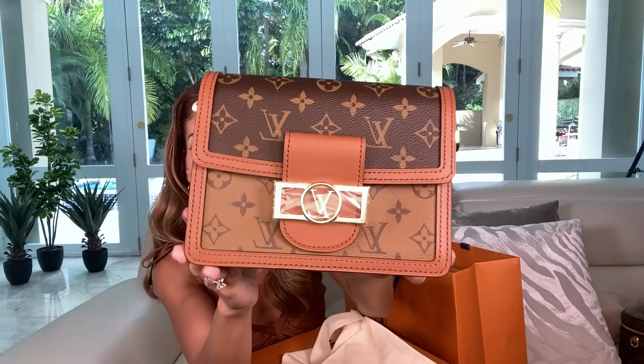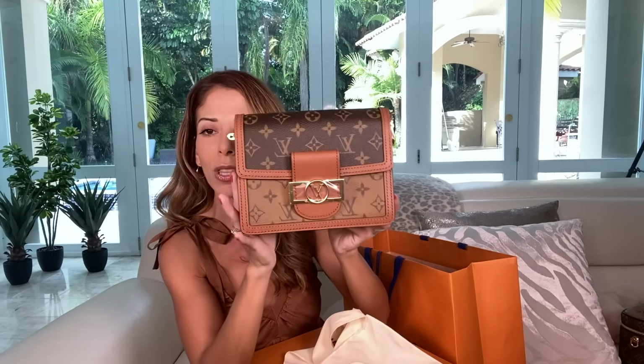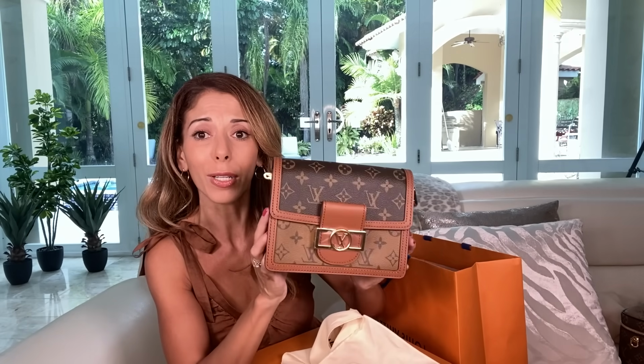I think it would go beautifully with the dress I have on today. So it has this different kind of LV, this rectangle gold piece right here. And the colors are so yummy, caramel browns, tans, and I thought this bag would be perfect for the fall season that's coming up really, really soon.